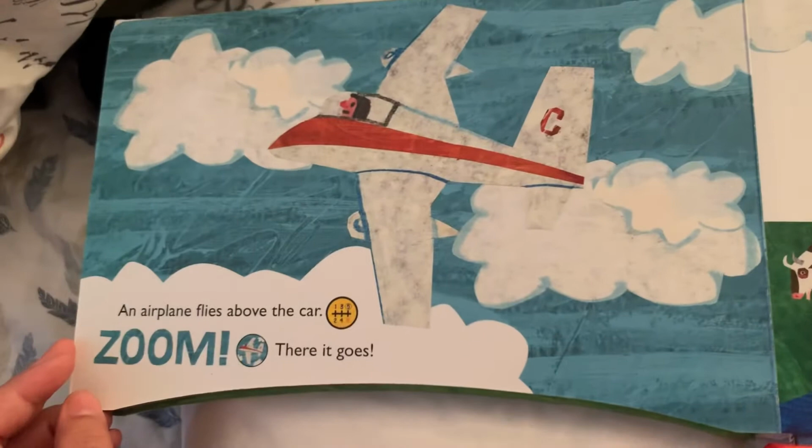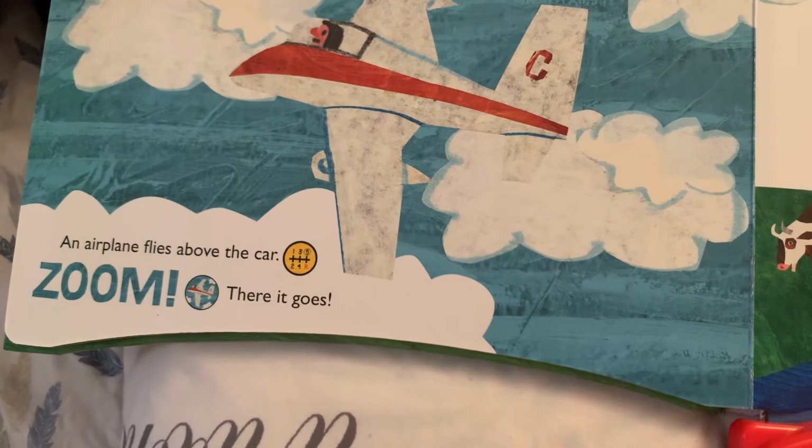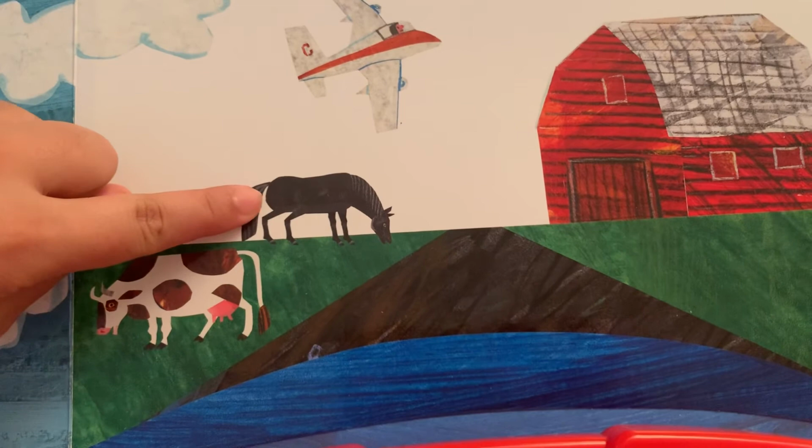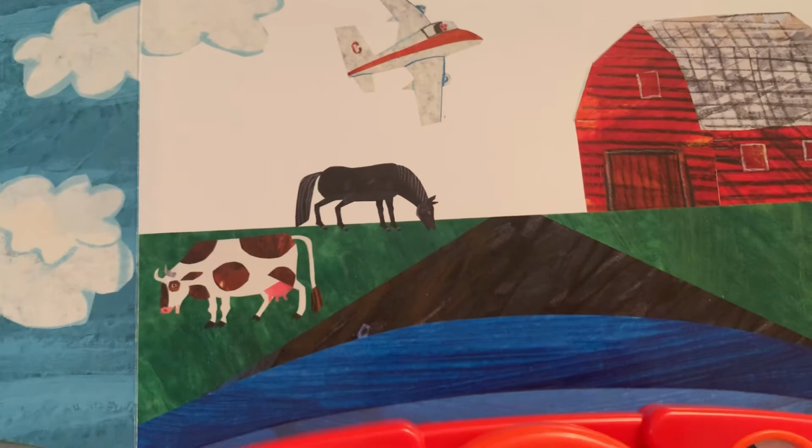An airplane flies over the car. Wow, look at that, an airplane, a horse, and a cow. The end.